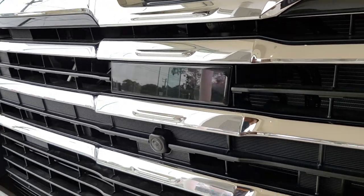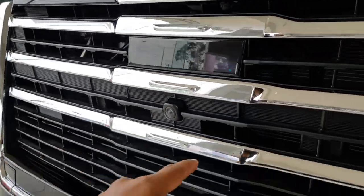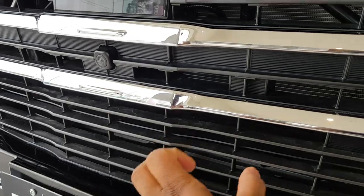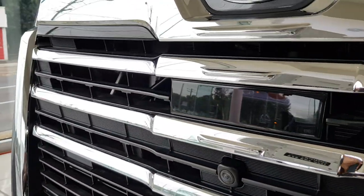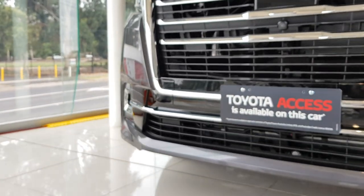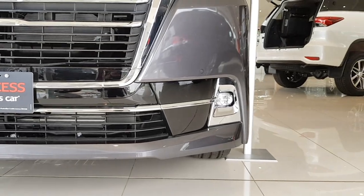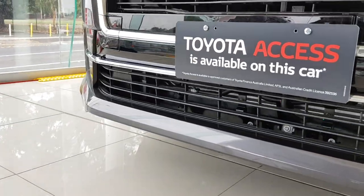Got your forward collision sensor over here, which is quite flush. It's quite nice. Some cars have this little plastic sort of plate here, which looks quite ugly, but how they've done it here, it's actually quite flush, so it's a quite nice little detail they got there. Camera. So you've got four parking sensors integrated into the front bumper there. Some chrome and more peanut black trim.